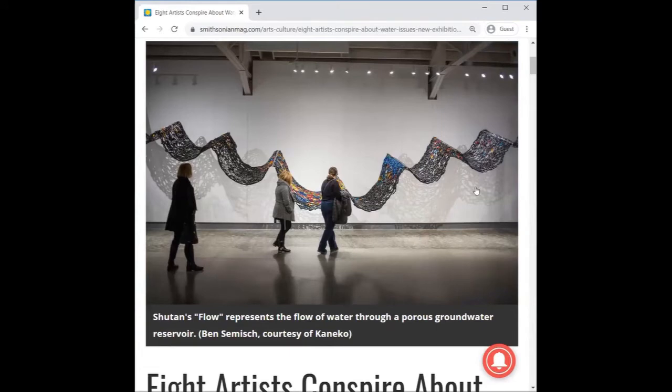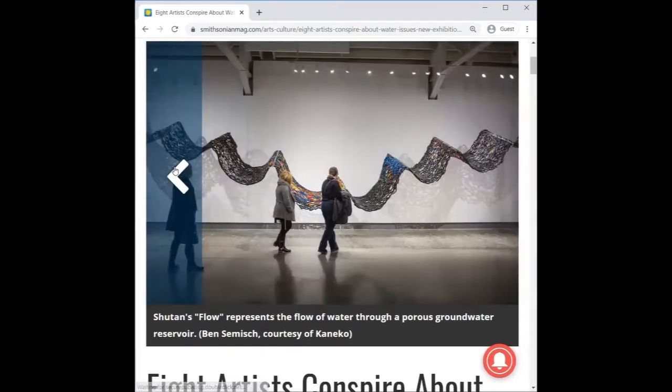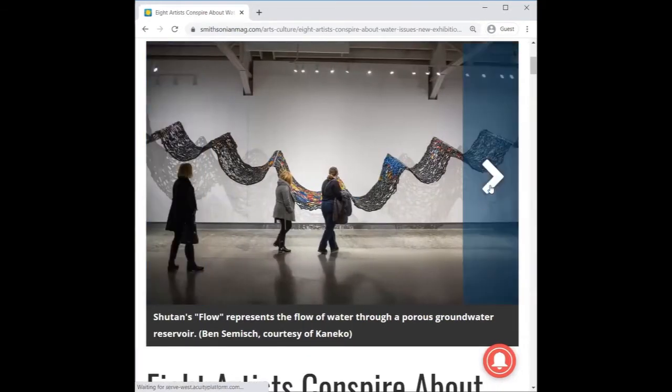I wonder what that's made of. Let's see, I wonder if we can get more information. Bright colored paper, and it's covered by sticky black tar to represent the insidious movements of pollutants through groundwater. So this is definitely an artwork that is really beautiful and really intricate, but it also has a pretty powerful message about protecting our water sources. So that's pretty neat. Because you can tell that it is very bright colored paper, but it's also covered in that tar.